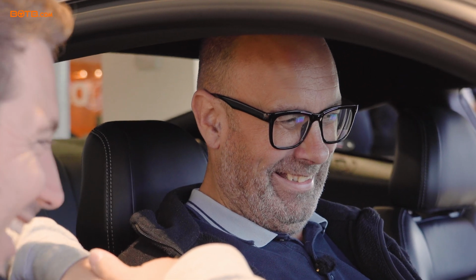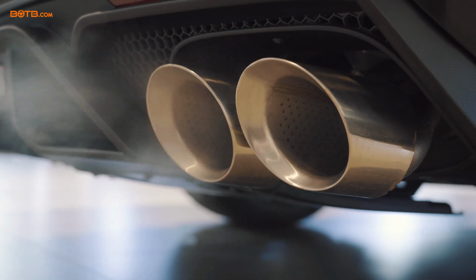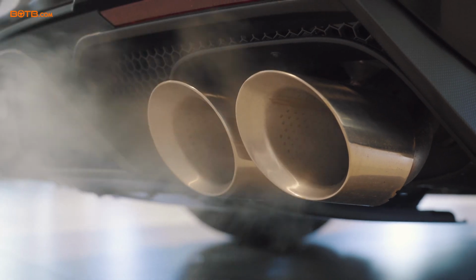Give it a little blip. Yeah. Sounds so good, these cars, so good. Awesome. Well done, Ford.